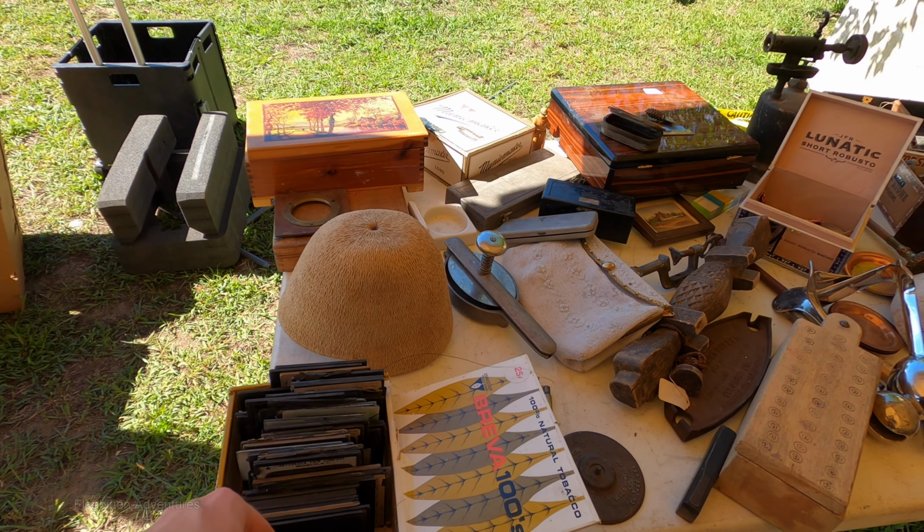So everybody's heard of soldering guns before, but this is a soldering pistol. And as you can see, it's actually shaped like a revolver. I would guess that's probably from the 40s.